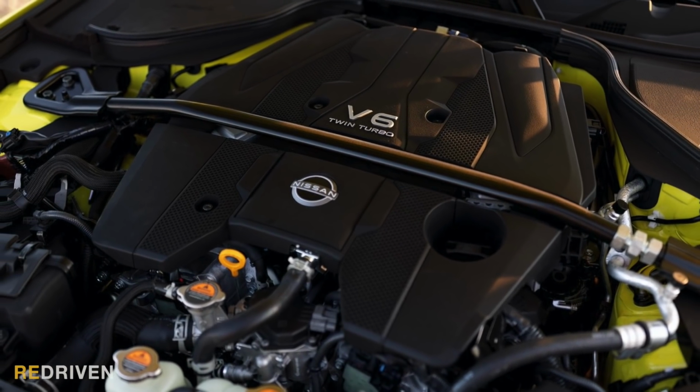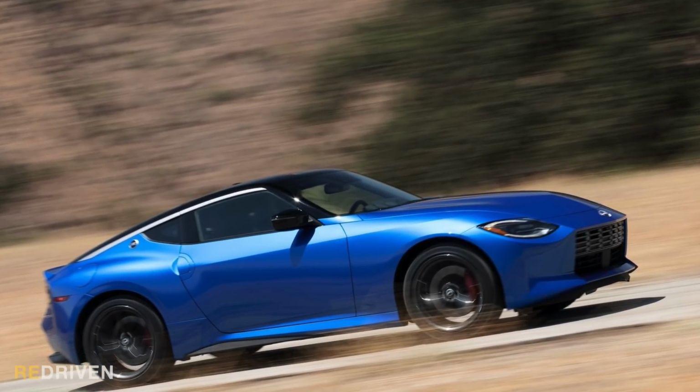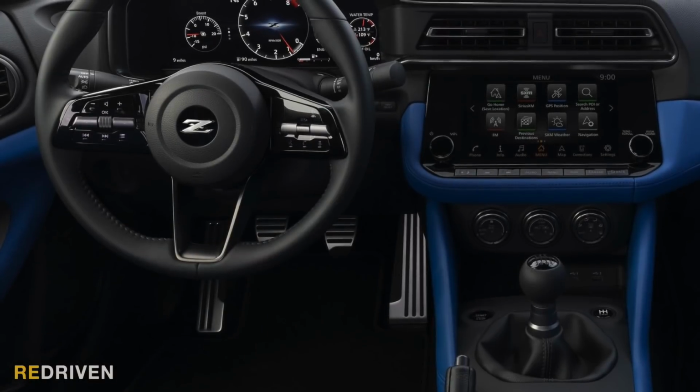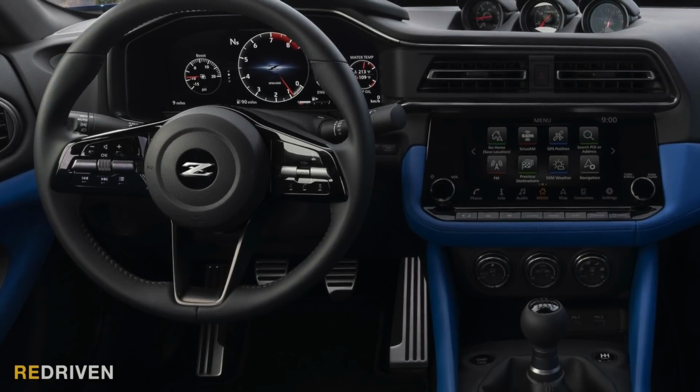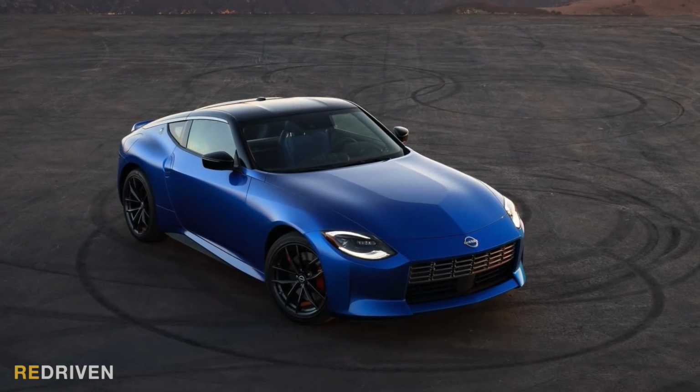Now, the brand new Nissan Z has been announced and chances are it's going to be superb. A 3-litre twin-turbo V6 engine, rear-wheel drive, 298 kilowatts, 475 newton-meters, and the option of a 6-speed manual transmission or 9-speed automatic, all wrapped in a sexy retro-influenced 2-door coupe body shell.